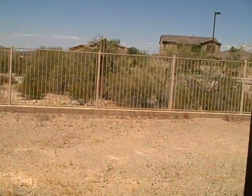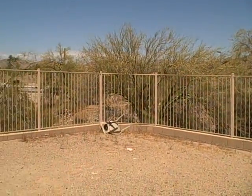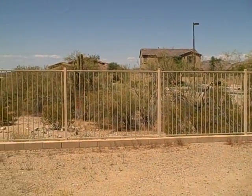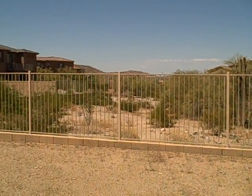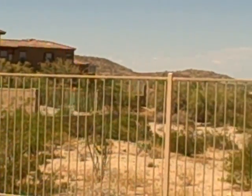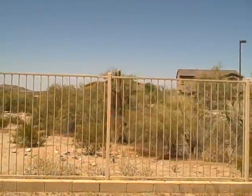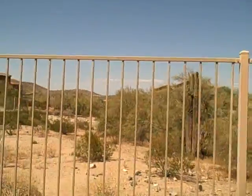But there's no rear neighbors, and there's a view fence. Quite nice sitting out here. Got a nice view of the Estrella Mountains off in the distance. There you go. Take a little view of the back of the house here in just a second.